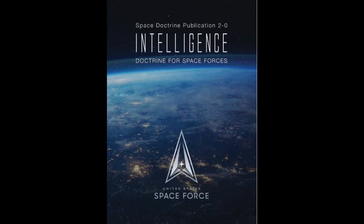Exactly. And then there are the international partnerships. As space becomes more congested and contested, working alongside our allies is more important than ever. Makes sense. Think about it. Sharing information and coordinating responses to potential threats is crucial for maintaining a secure and stable space environment for everyone. It's like having a global neighborhood watch for space. Yeah, but instead of looking out for suspicious cars, we're looking out for suspicious satellites.